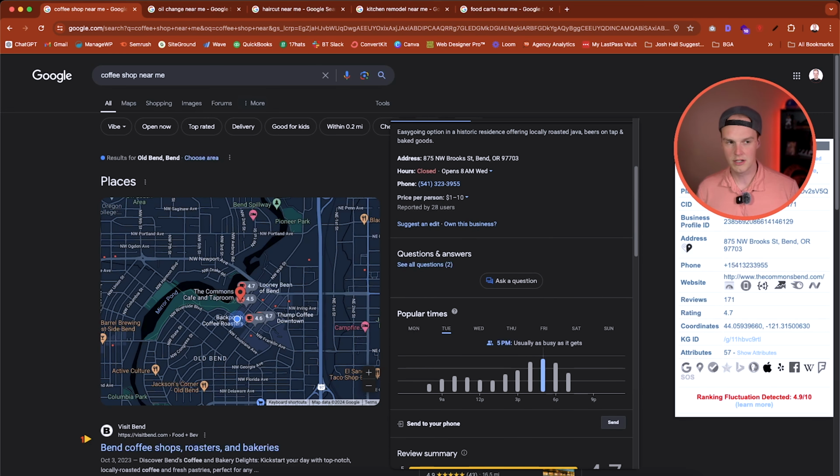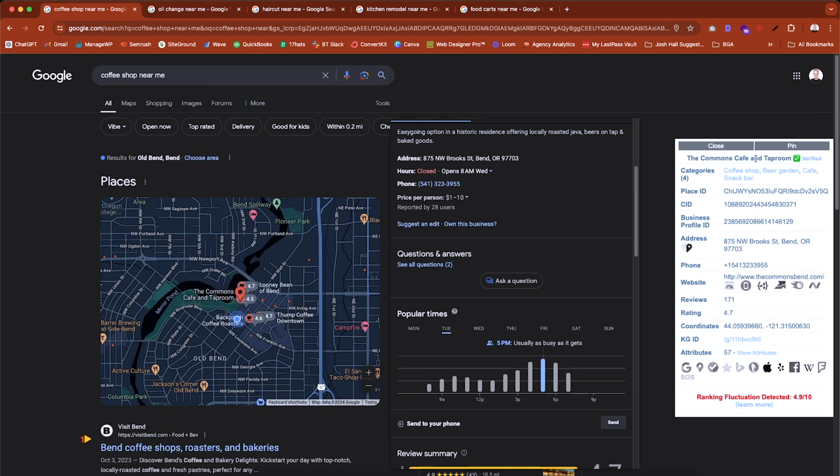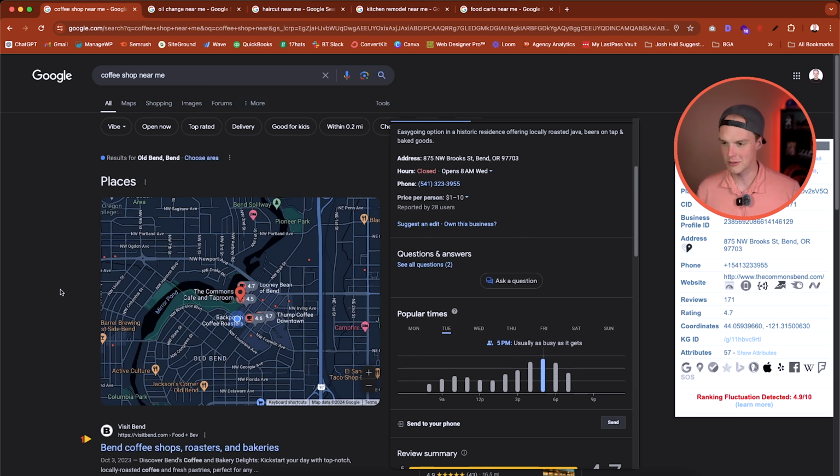This right here is a plugin. We'll talk more about that plugin later. Don't worry, you'll get to use that a bunch. So okay, I know the Commons, but let's see if there are some other results.